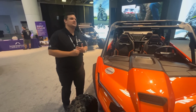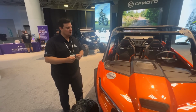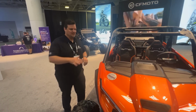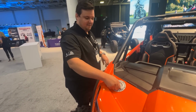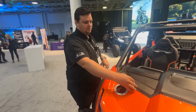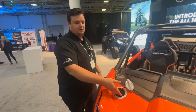My favorite things on this vehicle, by far, again, this is a CF Moto. This is something where we do things a bit differently that nobody else would do. My favorite thing in this vehicle, I say it over and over again, is the fuel fill. It's right here. You notice it's aluminum. It's heavy, it's aluminum, quarter turn comes off. So imagine you're in a toy hauler or an enclosed trailer. You can actually get fuel in your vehicle.